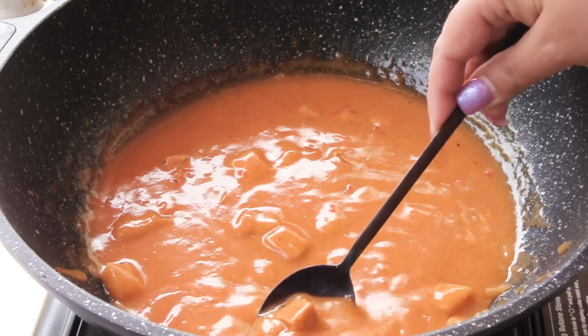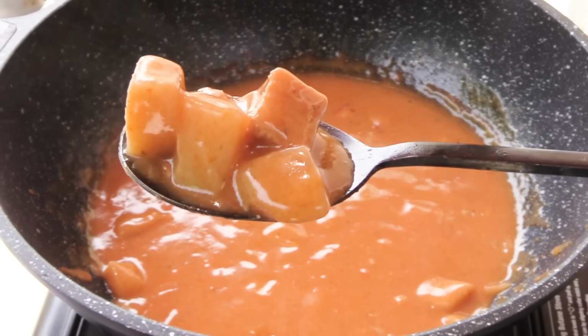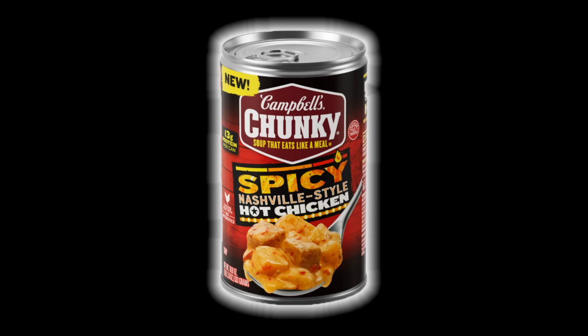And again, it had decent-sized pieces of well-cooked potatoes and decent-sized pieces of 4-meat slurry concocted cube chicken, which were not awful. And I'm also going to give Campbell's Chunky Spicy Nashville-style Hot Chicken Soup a 6 out of 10.